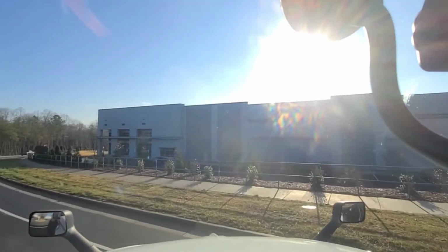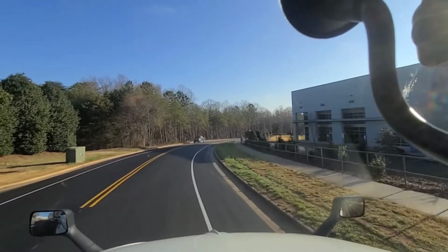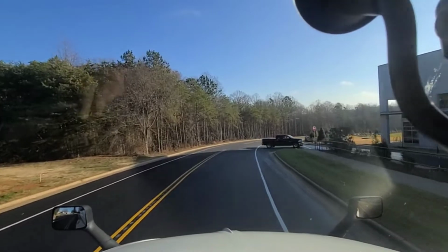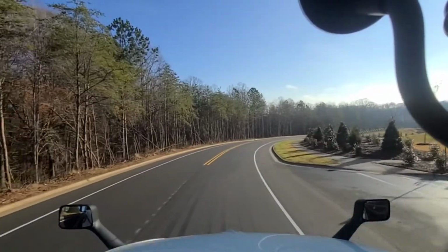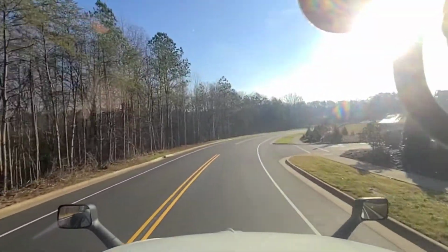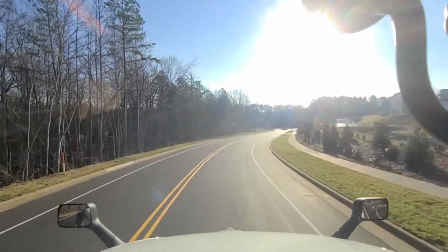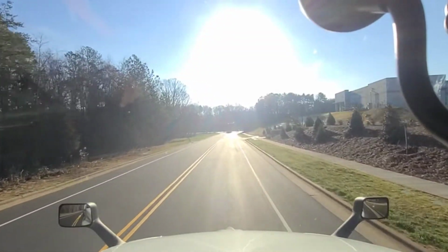I almost forgot which way I came in, and it's to the left. I got my seal number, I got the paperwork. See, I like these loads, man. Not like those pallet runs that I was doing that had no BOL, no seal number, and I couldn't leave until I had all that information.